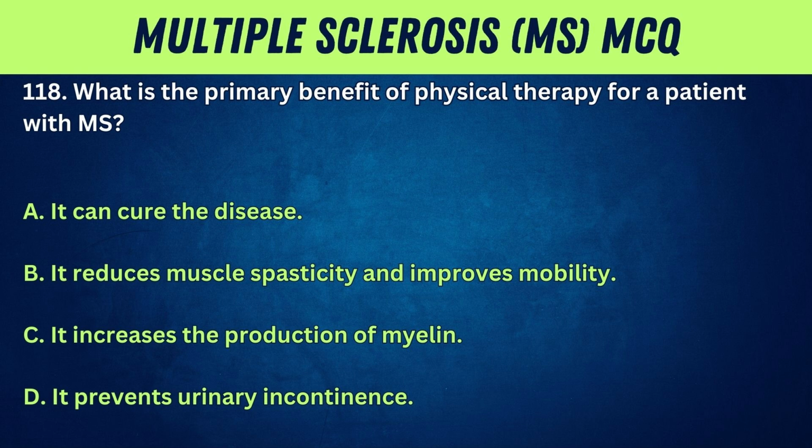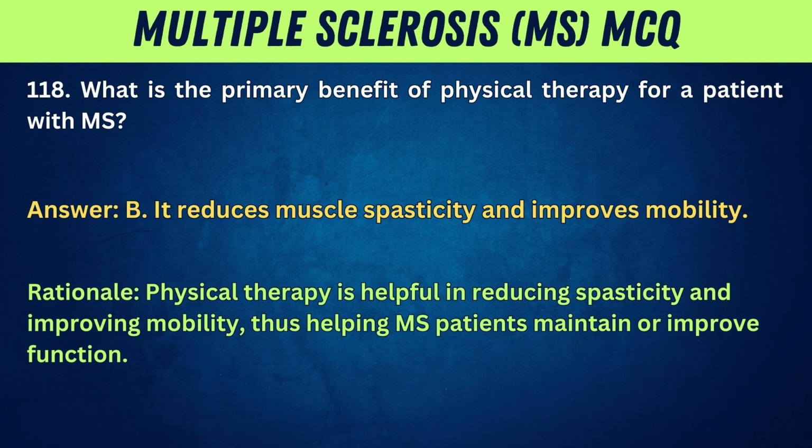118. What is the primary benefit of physical therapy for a patient with MS? A. It can cure the disease. B. It reduces muscle spasticity and improves mobility. C. It increases the production of myelin. D. It prevents urinary incontinence. Answer: B. It reduces muscle spasticity and improves mobility. Rationale: physical therapy is helpful in reducing spasticity and improving mobility, thus helping MS patients maintain or improve function.